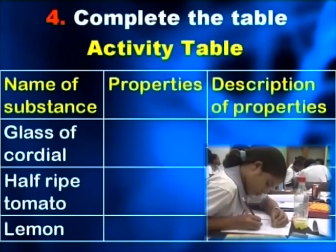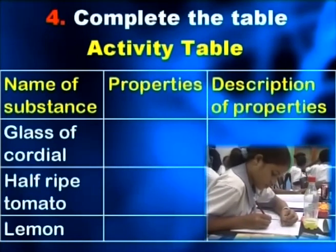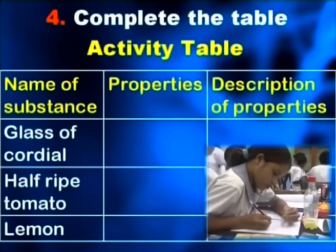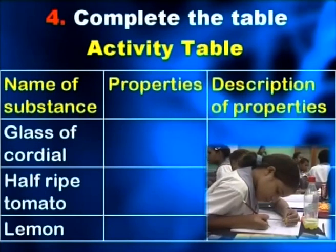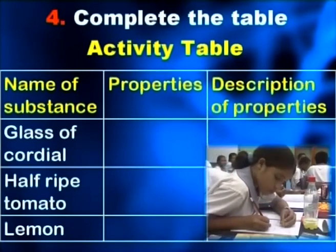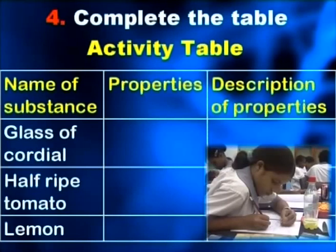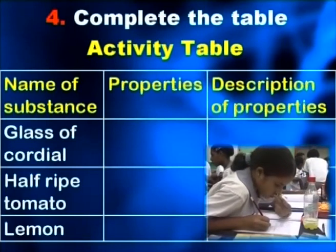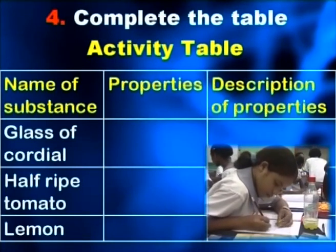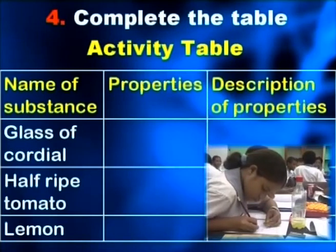Their first time and it's taking them long. You are to use your 5 senses to identify the properties. We've already done an example, and that should help you. We've also gone through some examples of properties of those 5 senses. So those we have gone through should help you to get that table completed.